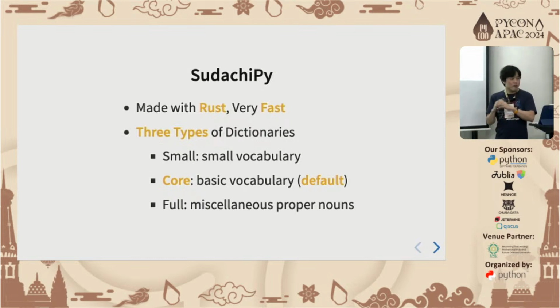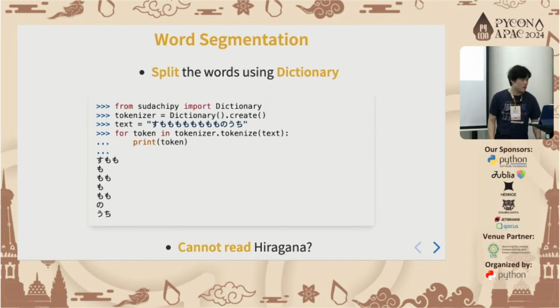SudachiPy is made with Rust and has a Python wrapper, so it is based on Rust and very fast, I think. SudachiDict has three types of dictionaries: small, core, and full. The default dictionary is core, and I use core in this slide. Okay, I make word segmentation. First, import the dictionary from SudachiPy and make a tokenizer from the dictionary. Then call tokenizer.tokenize on the text; tokenize means split into words. As a result, the words are split: sumomo, mo, momo, mo, momo, no, uchi. Is it correct? Correct. It's correct. Okay.